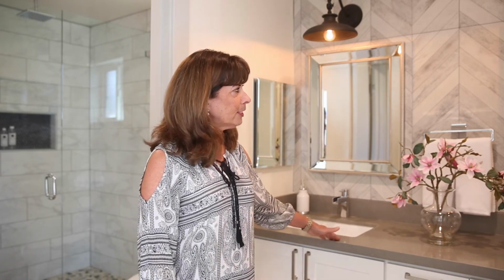We couldn't let you miss the master bathroom. It has been done with quality construction and trending finishes. You'll notice that he used the quartz countertops and did a beautiful accent wall with tile.